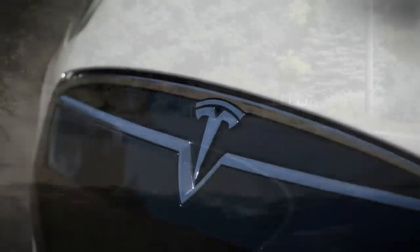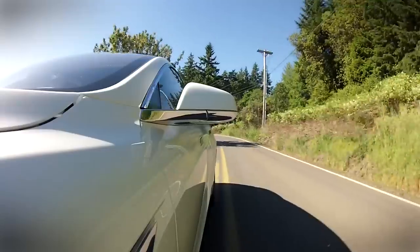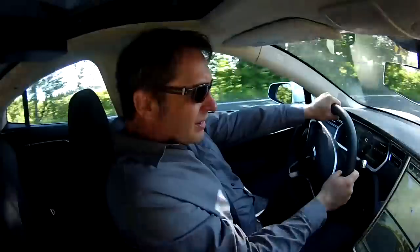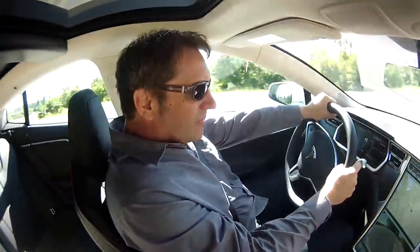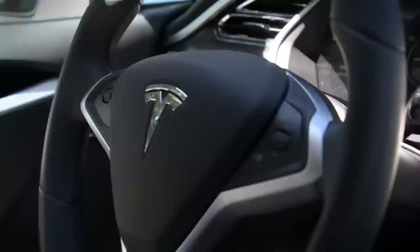And like Ford's Model T, the Tesla is less expensive to operate than its gas-powered predecessors. This car costs approximately 2 cents to drive per mile. But unlike the Model T, the Tesla Model S is not an entry-level car. It's packed with cutting-edge tech that rivals other luxury sedans on the market.